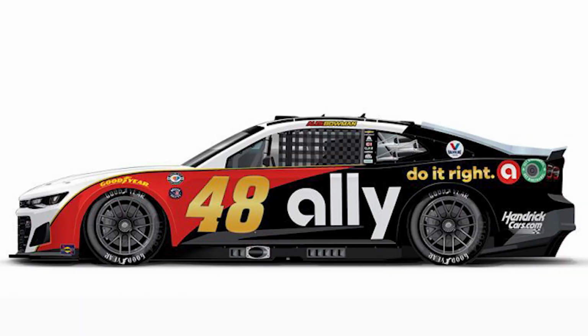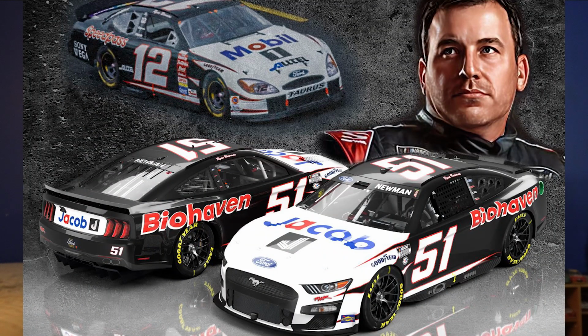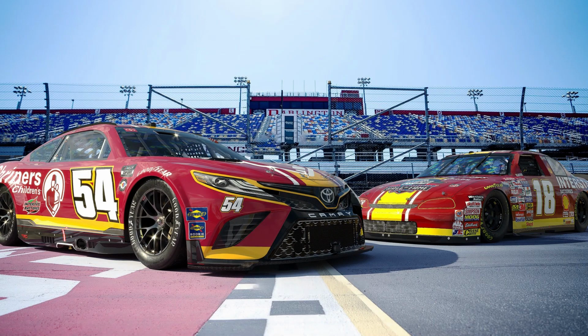Anyways, Alex Bowman is driving a throwback to his spotter Kevin Hamlin, his 2007 Xfinity Series ride. I like this one. It almost reminds me of, I can't quite put my finger on what paint scheme it is, I just can't think of it off the top of my head. But I really like that throwback. That one's good. Ryan Newman is throwing it back to his first career win paint scheme. He's driving the number 51 this weekend. He's throwing it back to those colors. Love that one. Ty Gibbs is throwing it back to Joe Gibbs, the car Bobby Labonte drove. That one's really well executed as well. I have to give credit to Joe Gibbs Racing. I really like that one.